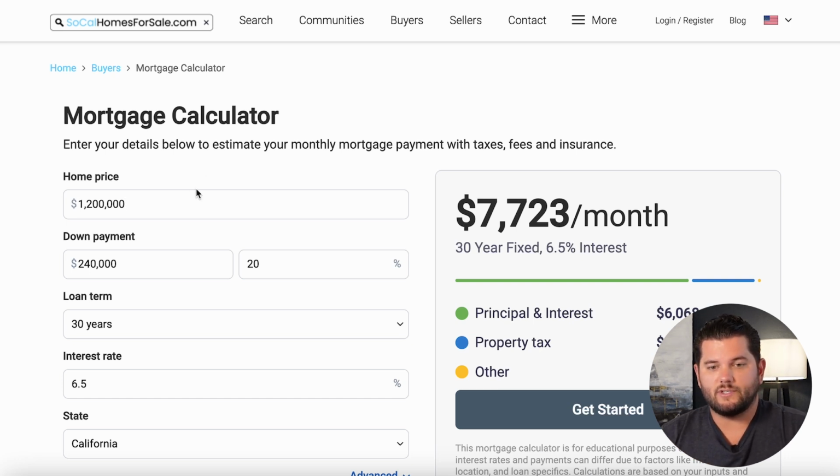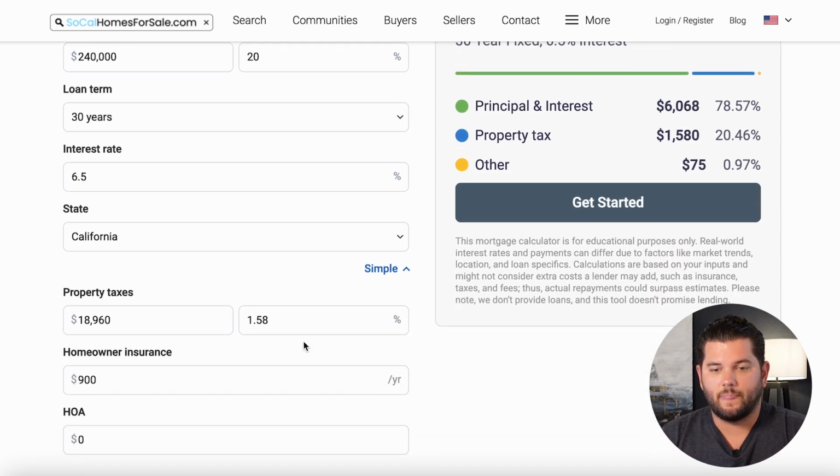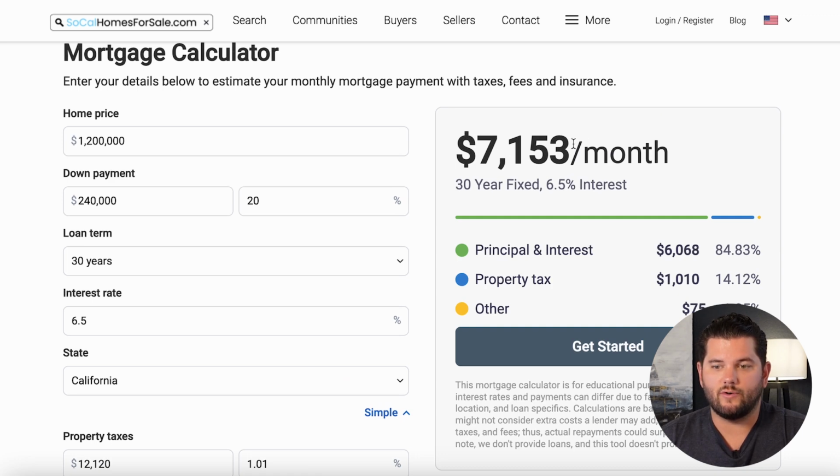So if you're putting 20% down on a property of $1.2 million, that'd be $240,000 down. Let's say you're getting a 30-year fixed rate. Right now, at the time of me filming this, rates are about 6.5%, but they change all the time, so this information will need to be updated. I'm gonna go ahead and click advanced here. And let's say there's no HOA, because a lot of Mission Viejo does not have an HOA. Homeowners insurance per year is gonna be about, let's say, $3,000. And your property tax rate for Mission Viejo is just a hair over 1%. So that's gonna get you a $7,150 payment.